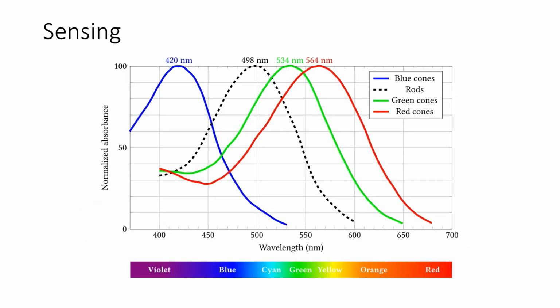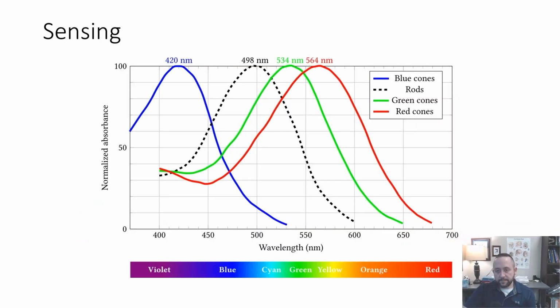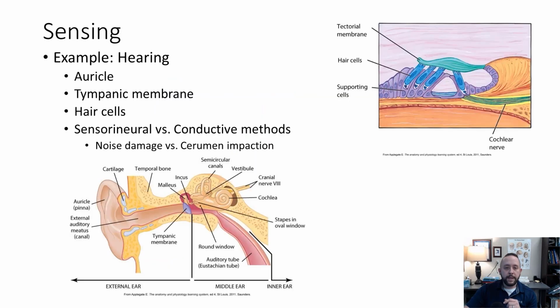Rods and cones will be excited depending on what wavelength there is. Humans can only perceive a small portion of the light spectrum, the visible part. We've got things like infrared that's way above there, and then ultraviolet and blue light, that's shorter wavelengths. But because of these organs and those cells, I can sense depth, I can sense distance and color. Another example would be hearing.